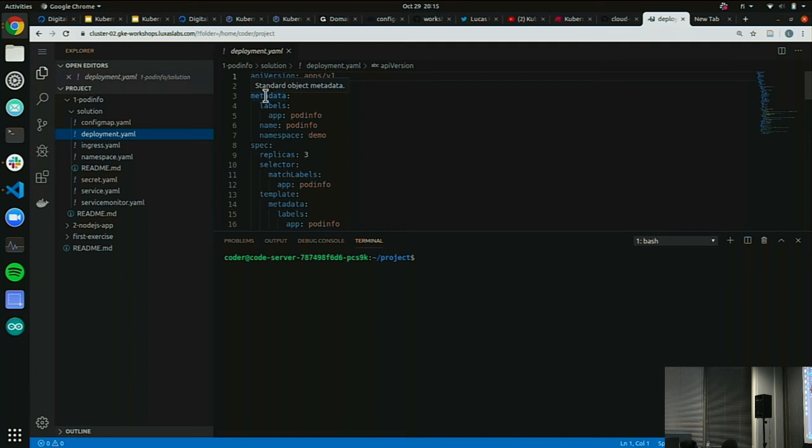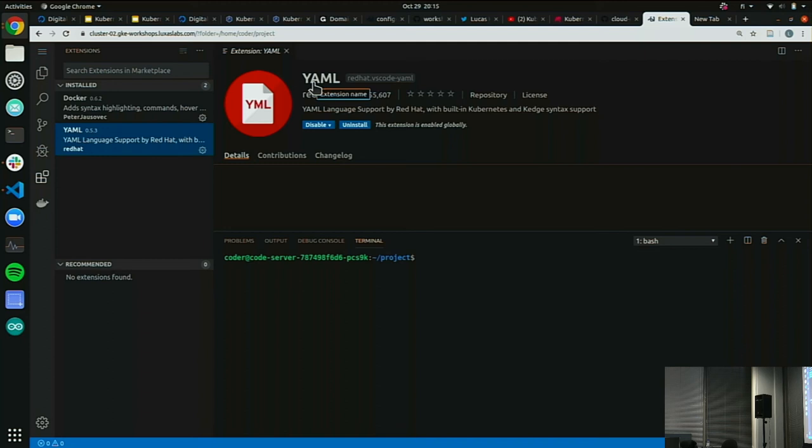Okay. So now I'm looking at some random things here. For example, if I hover over API version, later when you see this, you will see more information about it. And this comes from the Kubernetes specifications. It's the YAML extension from Red Hat. It had a configuration option where you could set YAML schemas, and then I grabbed the one from Kubernetes. So it's pretty nice.